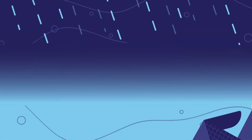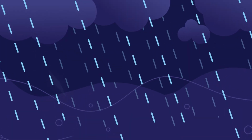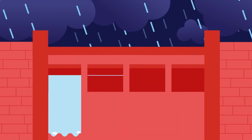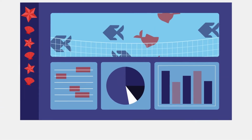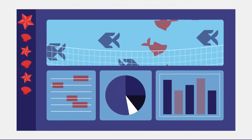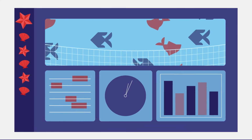Think of this data like water during a storm. A foot of rainfall causes floods and disorder. You need a way to divert the water and filter out the debris quickly. Then it becomes useful. Agencies need that same centralized control of their data. They need a modern data platform that processes data in real time and at scale.